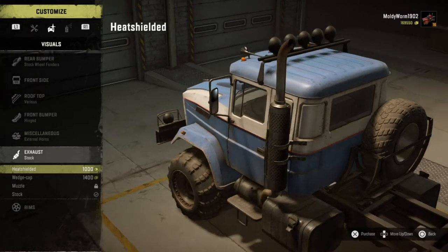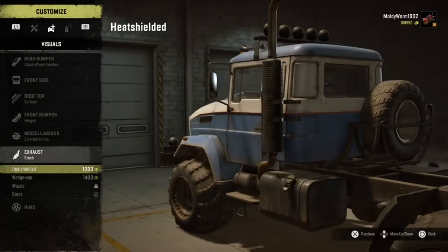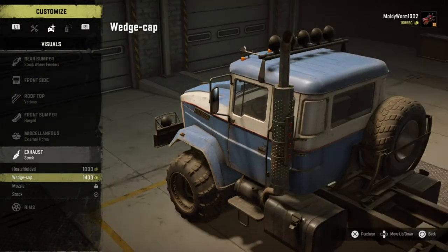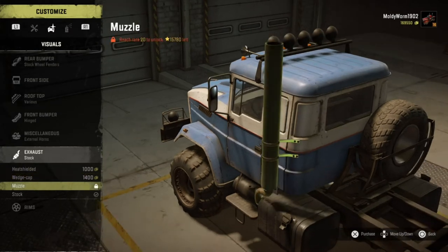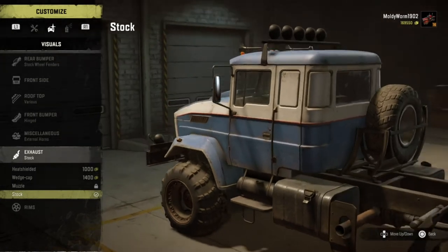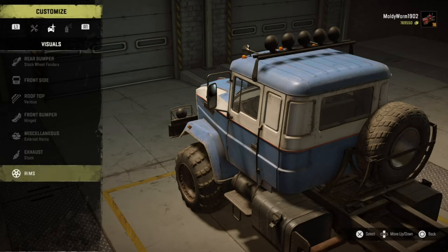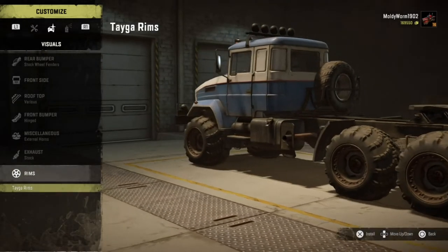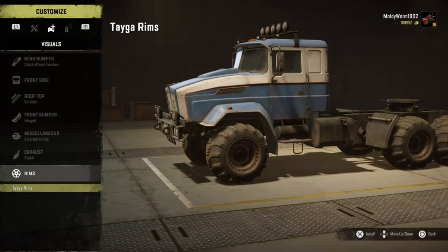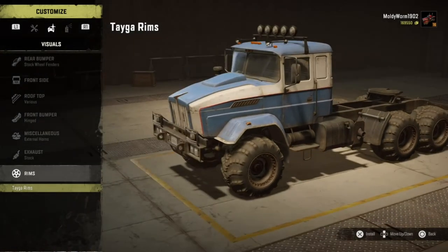The exhaust, usually it has a sort of side pipe exhaust down near the wheels, but you can have the heat shielded, you can have the wedge capped exhaust, you can have a muzzle exhaust, or you can have the stock one, which is just out the side there, you can see. I think we might actually just stick with the stock one, because I think that looks pretty good. And then, obviously, we can't change the rims, because we've got these awesome bogger tires on there, but I actually really like those rims. They're kind of like split rims, look really cool. So I'm going to leave them on there.